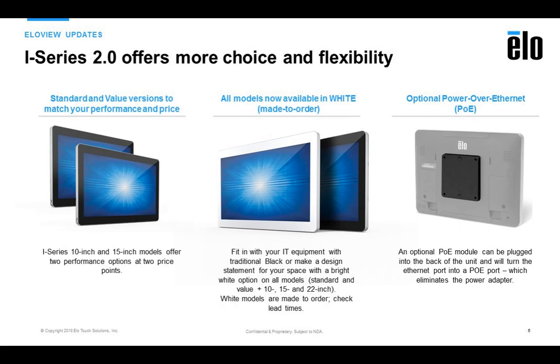Because the iSeries was such a successful product, we were able to offer more choice and more flexibility with the iSeries 2.0. First of all, we have now 2 versions in each size. We have the standard version and the value version. The value version offers the same compute, but the features on the value version are limited to create a more cost-friendly option. In the prior generation, we realized that we were leaving out certain very simple interactive applications that were very price sensitive. We can now cover those applications with the value version.